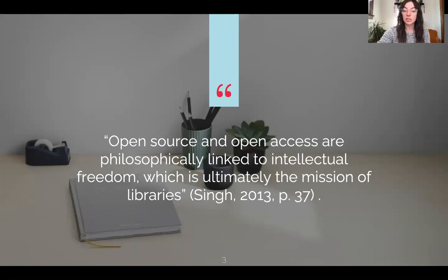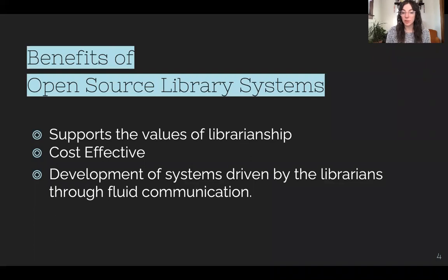Singh 2013 describes the appeals of open source ILS in libraries by stating, "open source and open access are philosophically linked to intellectual freedom, which is ultimately the mission of the libraries." So, what are the benefits to libraries implementing open source systems? The mission of libraries is complemented by the open source world in the effort to provide free access to information and resources for the community.